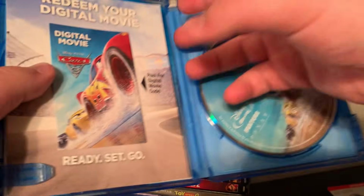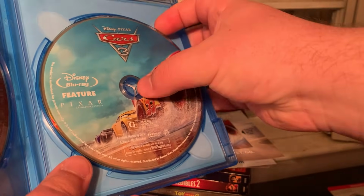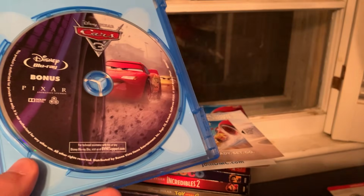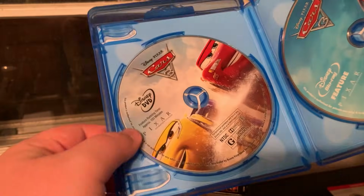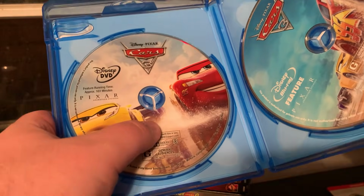Here we got the Disney Rewards and then the thing for Disney Movie Club. Here's the Blu-ray disc with the movie, which has Lightning McQueen, Cruz Ramirez, and Jackson Storm. Here's the Blu-ray disc with the bonus features, which has those same characters. And the DVD, which has Lightning McQueen and Cruz Ramirez, and you can also see a little bit of Jackson Storm there.